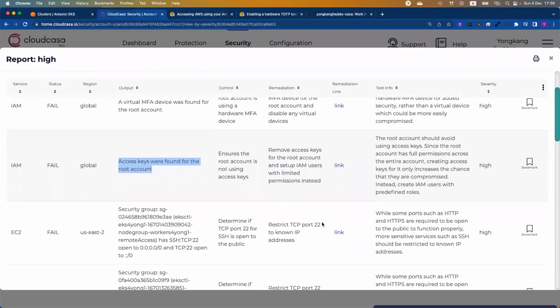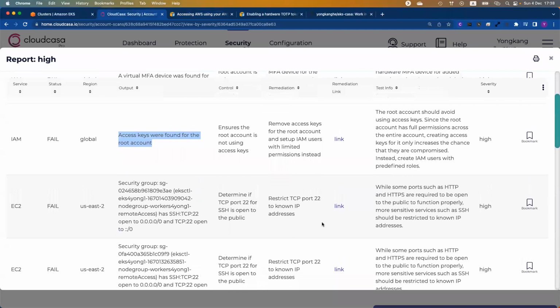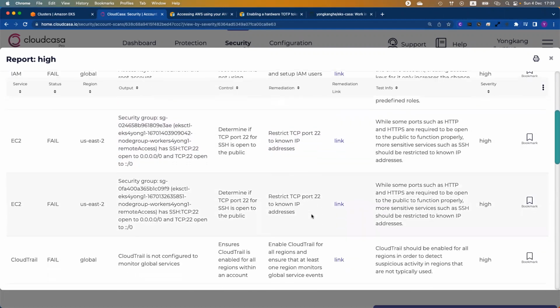I'm not going to click all of these, but just to highlight, there is quite a long list of issues. Typically, you don't have much visibility. By using the security scan feature, part of CloudCasa, you get more visibility and more insights. Before the issue happens, you can fix the problems. For example, the next one suggests you restrict your TCP port 22 to your known IP address rather than let everybody access it. I'm not going to go through all the lists.